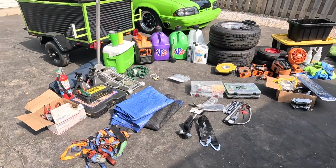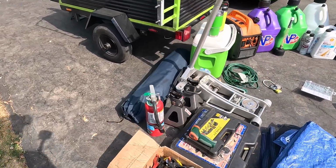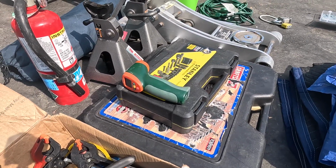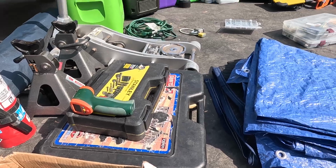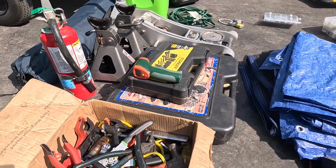First thing I'll go over is tools. I wasn't planning on rebuilding the engine or doing anything crazy, so I had a small little Stanley toolkit. Had a 1/4 inch and 3/8 drive socket set, both metric and standard. Below it is a little bit bigger Craftsman one that had 1/2 inch. It's over there, but we also had a 1/2 inch torque wrench for the wheels.